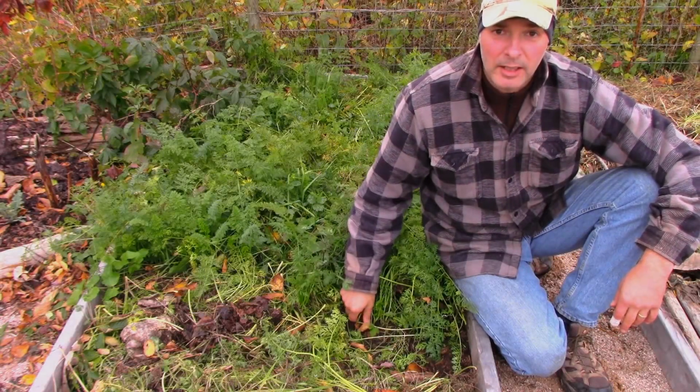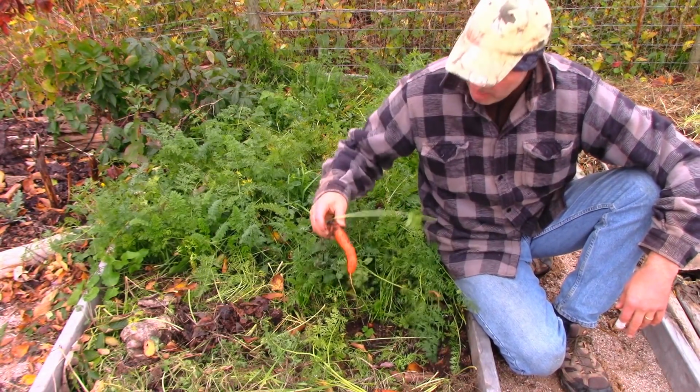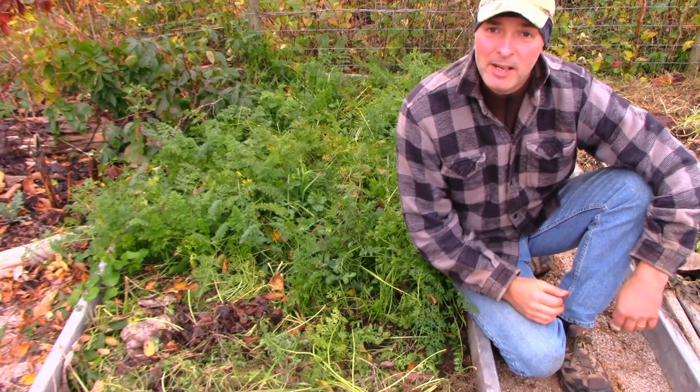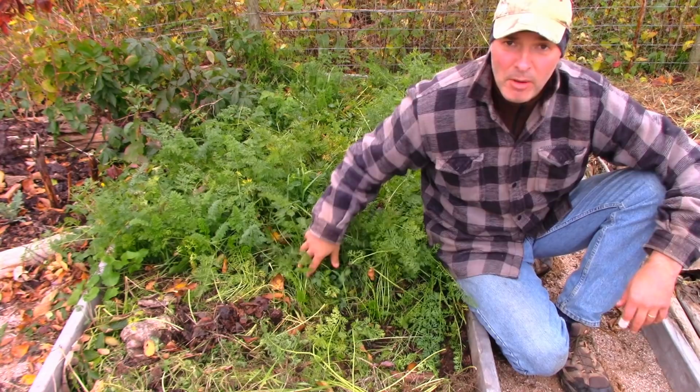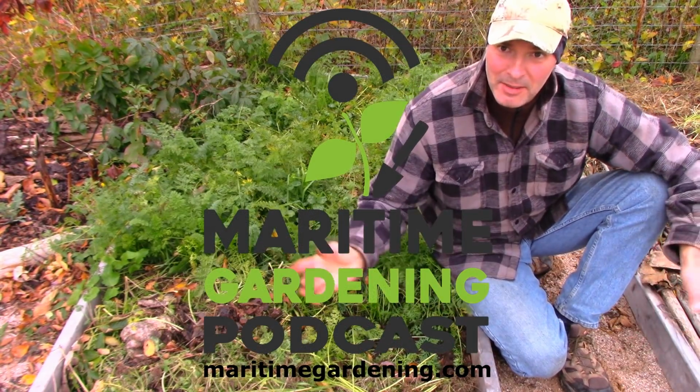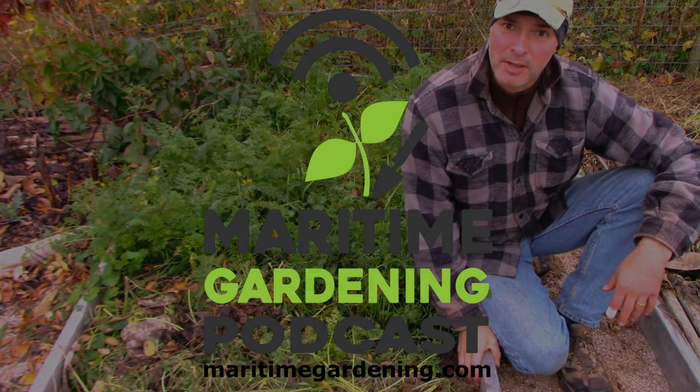For me, it's a lot easier just to leave them in the ground and take them when I need them, right? So this is great fall gardening. This is a great fall crop that I planted in April, right? You see the theme here? Let's go look at some more stuff.